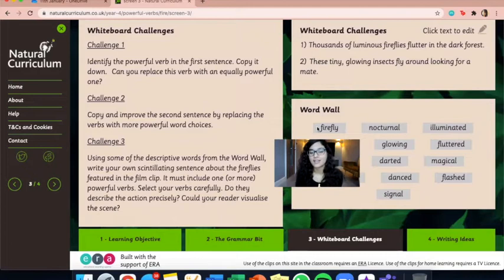And then lastly, we have challenge 3. Using some of the descriptive words from the word wall, write your own scintillating sentence about the fireflies featured in the film clip. It must include one or more powerful verbs. Now select your verbs carefully.